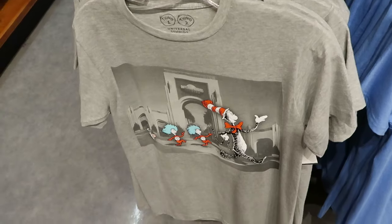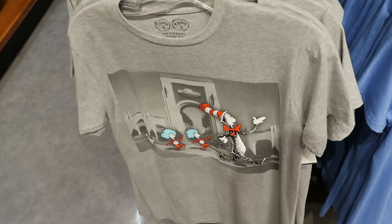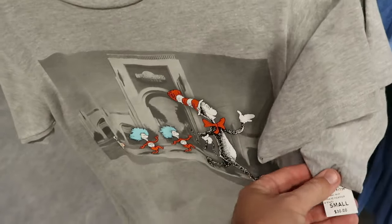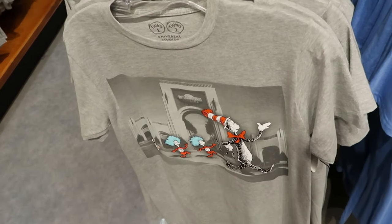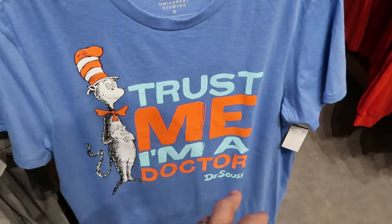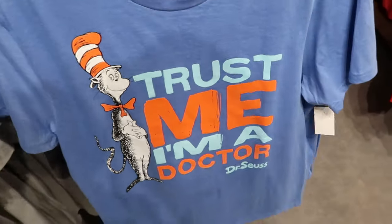How about this graphic t-shirt again with Thing 2? You have the Cat in the Hat, and then also the Universal Studios Florida Archway. I haven't seen this before. I love that. $30 for that, and then right next door, "Trust me, I'm a doctor," Dr. Seuss insignia at the bottom for $30.